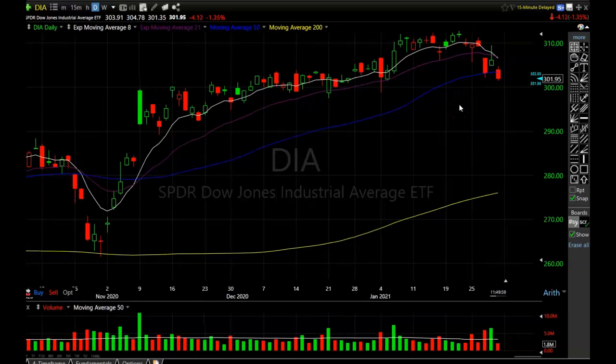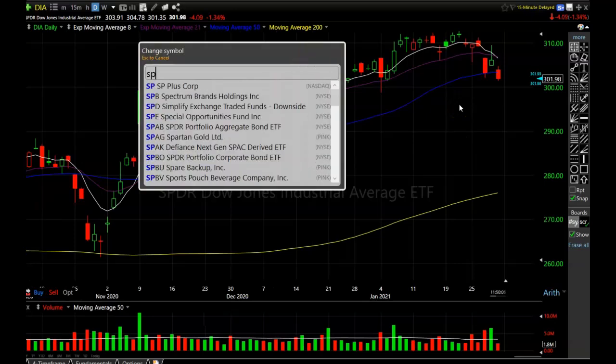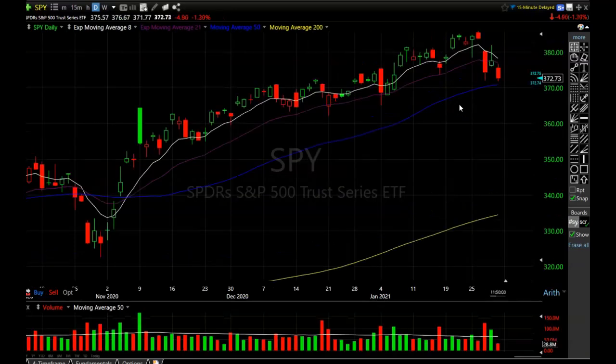And let's take a look at the spider real quick. And we can see basically the same story on the spider. We're getting follow through to the downside, and it is almost to the 50-period simple moving average already. So this is going to be a very pivotal point in the market, probably on Monday. If the S&P 500 can't hold this 50-period simple moving average and starts to break below it again, this could end up being a pretty decent down move in the market.